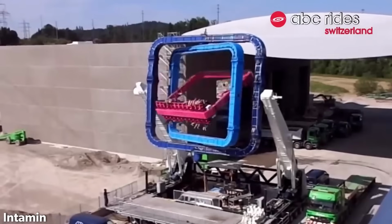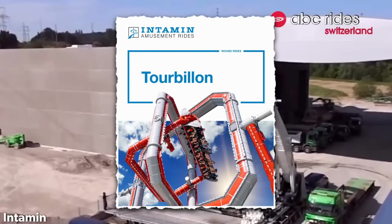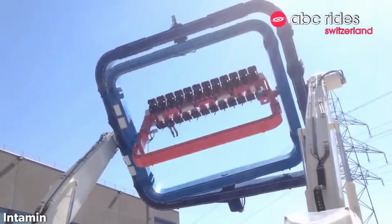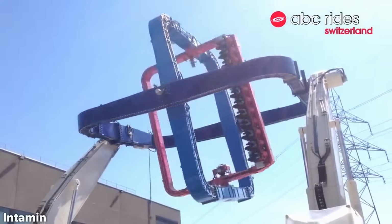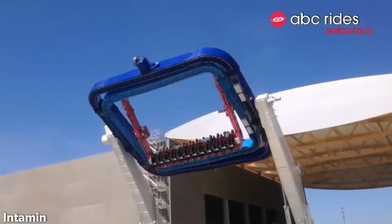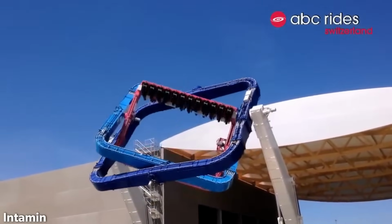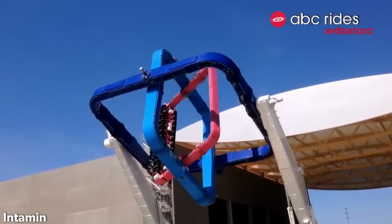So far, 3 Tourbillons have been produced, though Intamin does seemingly still offer the model as of this video's creation in April 2025. The first of these is the prototype ride that once went viral for its unique design. This ride would be sold to a showman in China who would debut the ride at a fair in Hong Kong. The ride would travel for several more years before seemingly disappearing in the last few years. This was the only traveling Tourbillon produced, and it looked to run the fastest of all the Tourbillons.